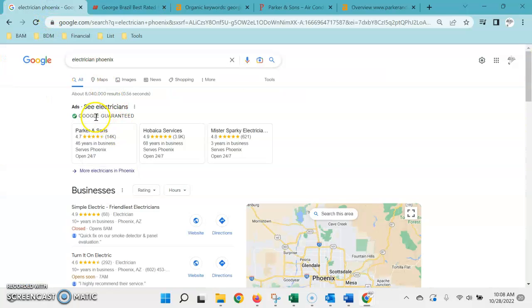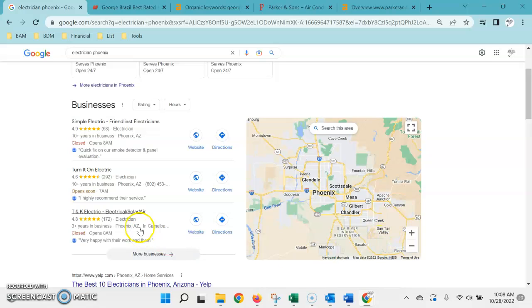Now, in the search results, the first thing that's going to show up are the Google Guaranteed and the ads. However, if there are no ads in the area or directly underneath that, this will be what we call the Google Map Pack. So this is another important area to try to get into because a lot of traffic comes to these top 3 sites since they're also at the top of the page.